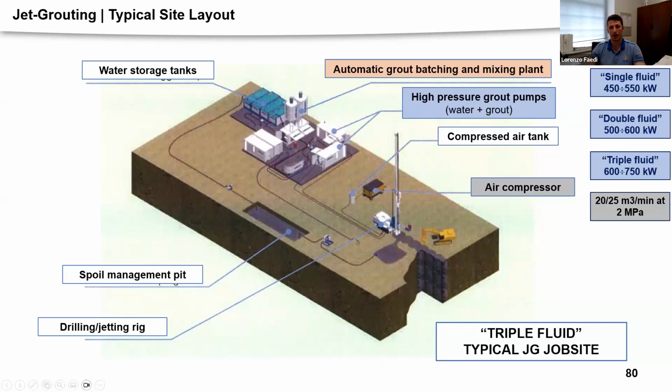As I said, we can scale it down by removing, for example, one high pressure pump in case of the double fluid, and by removing the compressor in case we have the single fluid. Here you can see on the bottom a small pond and then a bigger pond for the spoil collection. We will talk about that in the next slide.